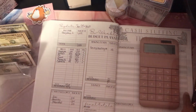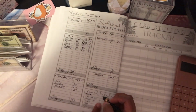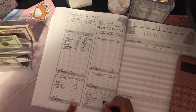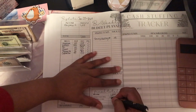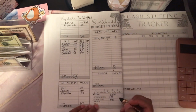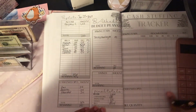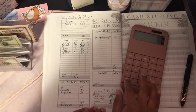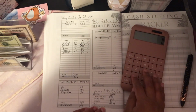Okay, y'all, next we have a zero base budget, so I'm gonna just continue filling this out. My income was $1,000, cash envelopes was $185, sinking funds was $191, zero for savings. And my bills was a total of $624. So I just want to tally that up and make sure it equals all zero. That means all the money I have has a job and a place. So let's do it this way.